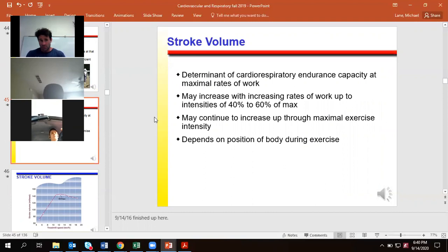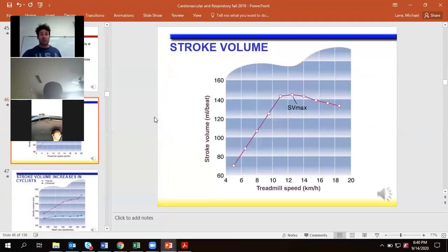And depending on our body position, meaning if you happen to be in more of a horizontal position, like swimming, it's much easier for your heart to pump more blood per beat because it doesn't have to overcome gravity, as opposed to when you're upright, when you're doing something like running, where you have to not just pump that blood out of the heart and overcome the pressure of the aorta, but the heart also has to literally lift itself up in the process of contracting, which requires, obviously, energy in and of itself.